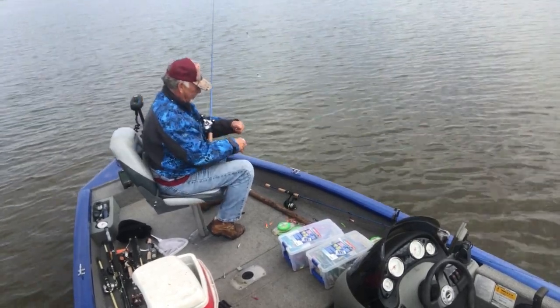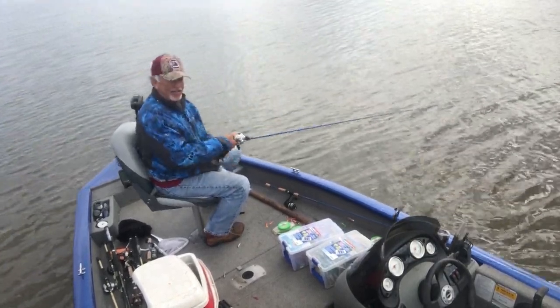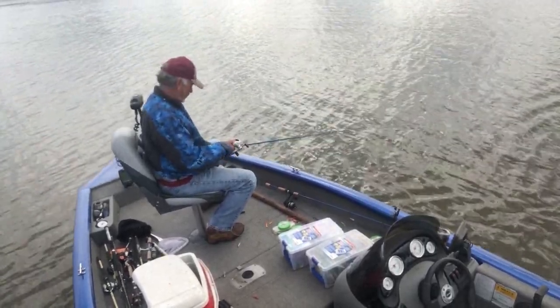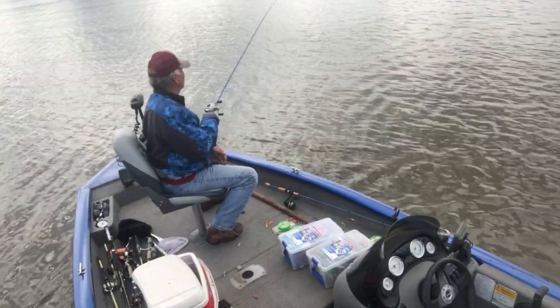And these are not whoppers, but hey, they're big enough. And when you catch them this fast, it's fun. It's just absolutely dynamite. I'd like to have the extreme fishing boys in the boat with me today because they'd dynamite catching them here. We laying it to them.